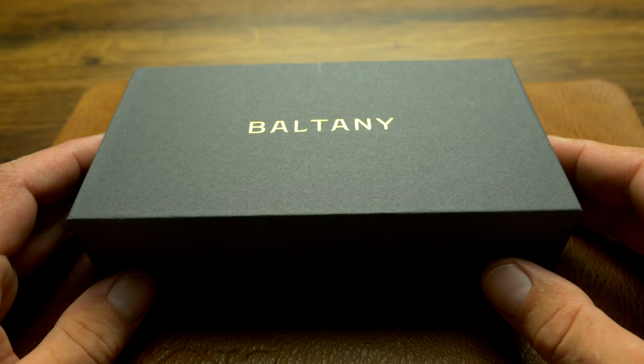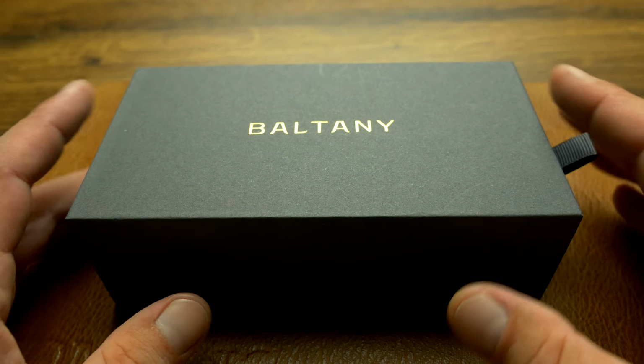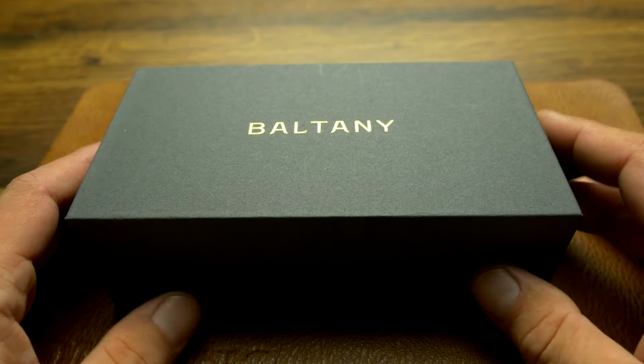Today we're unboxing the latest model from Baltany, and it's an homage to the A7 Avigation watch, which is a model from Longines. And yes, I said it correctly, it's not aviation but Avigation, which is like aviation and navigation mixed together. So let's open this one up to see what we actually got.